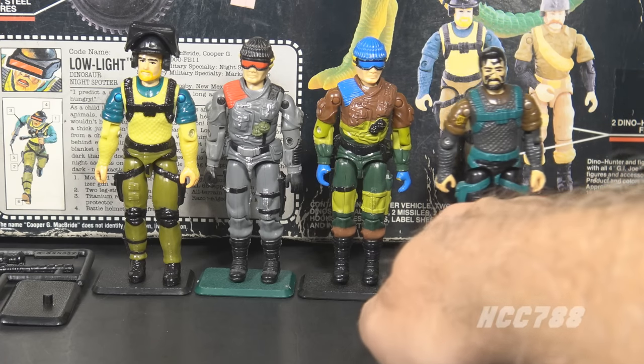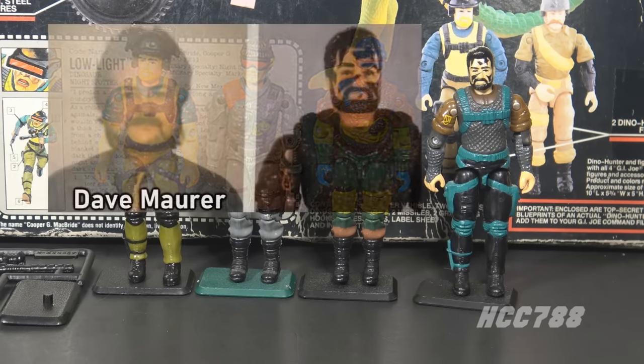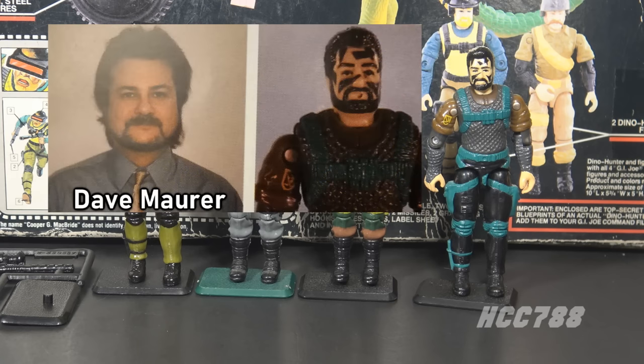Version 3 of Low Light was introduced in 1991. It had a totally updated sculpt. He had a new gray, black, and brown uniform. He had a new head with black hair and a beard. It looked like a totally different guy. The face was sculpted to look like Dave Marrer, who was a designer in Hasbro's R&D department.